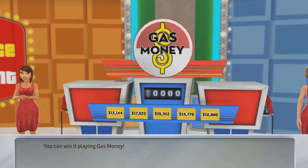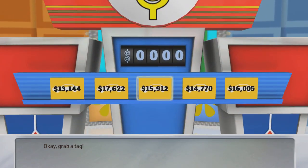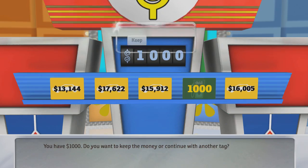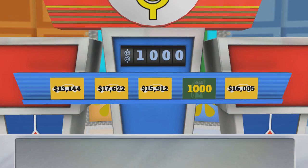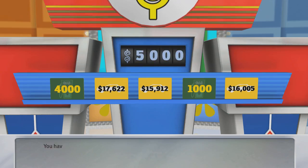You can win it playing Gas Money. Okay, there are five. Okay, grab a tag. Okay, what does this tag hold? $1,000. You have $1,000. Do you want to keep the money or continue with another tag? Pick a tag. What's behind this tag? $4,000. You have $5,000. Do you want to keep the money or continue with another tag?